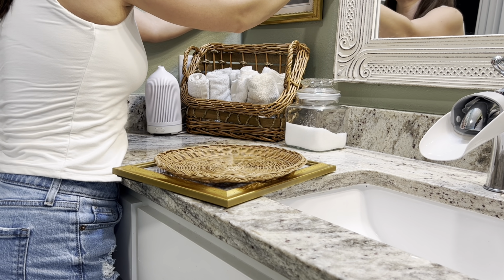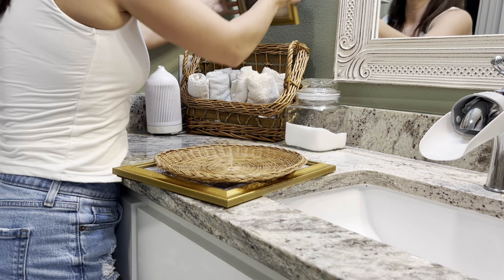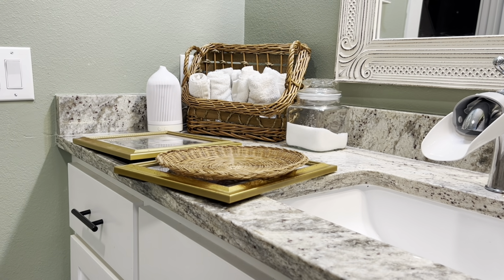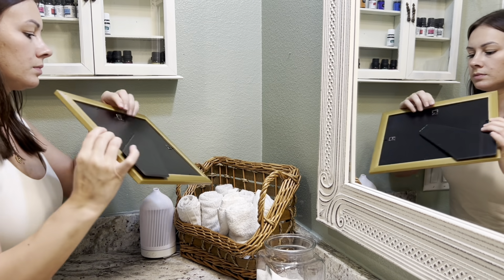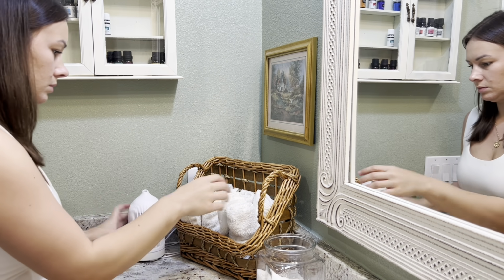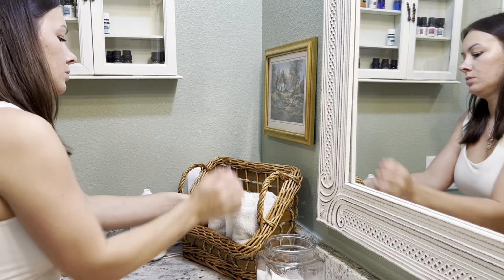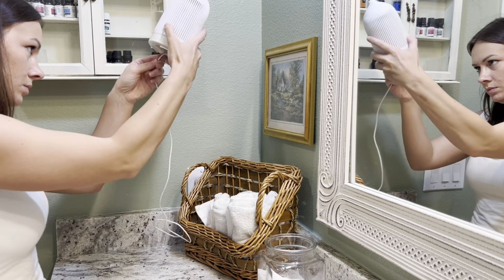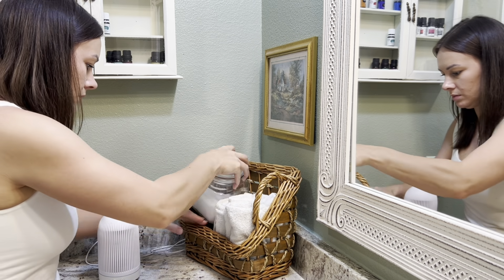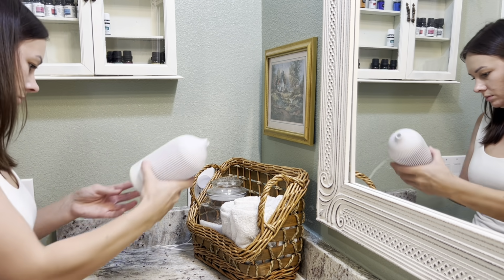So after about a year of living in our house, I decided to paint our bathroom a sage green color. It's that really popular color by Sherwin-Williams, and I don't like it, y'all. I don't know why. All of my decor just kind of clashes with it, or maybe I'm just used to really neutral and creamy colored walls.